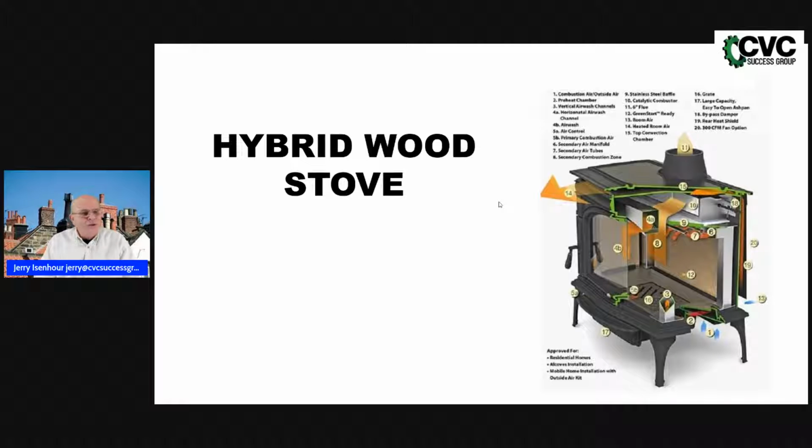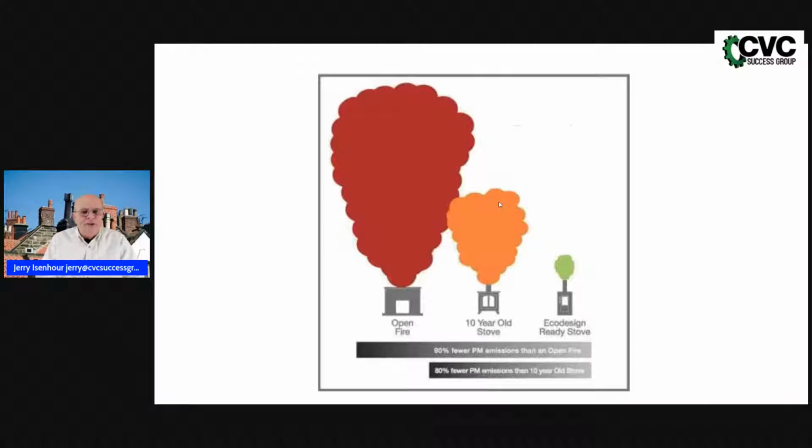When you look at this, this is an extremely clean burning design. And the goal through all this is to reduce the smoke, the pollutants that go into the atmosphere. This kind of photo shows you here, if we go back 20 years ago or to an open fireplace, you can see that we are producing a lot of pollutants that go into that atmosphere. As we built and changed the stoves and the designs, the amount of smoke was drastically reduced.